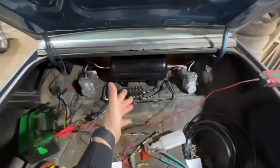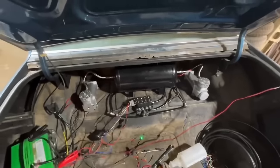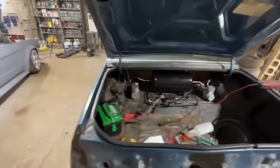Some people might ask, why did you do the 3/8 inch lines if you wanted it to be faster? Well, because basically I already had all the stuff for 3/8 lines. Just because I've done so many bagged cars, I have basically all the fittings and stuff left over from other projects. So we're going to be updating those in next week's video.